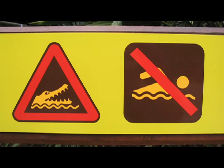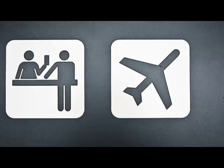We continue to use simple pictographs to communicate information in our own society.